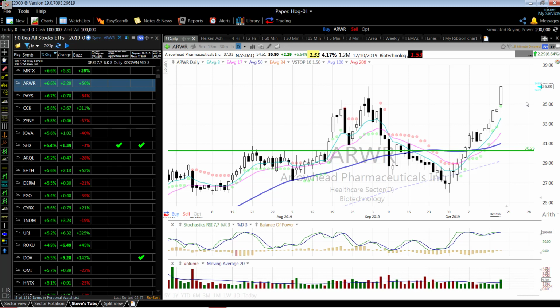They're in real time. Now, ARWR, getting way too extended away from the 8 and the 17. Put it on your watch list. Let's come back next week and look at it and see what happens. But at some point, it's going to pull back. At almost no point would it be a logical place with a good reward to risk ratio to short. I don't really care how high it gets.